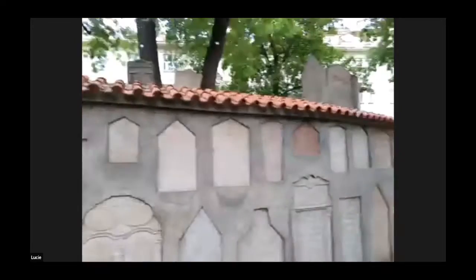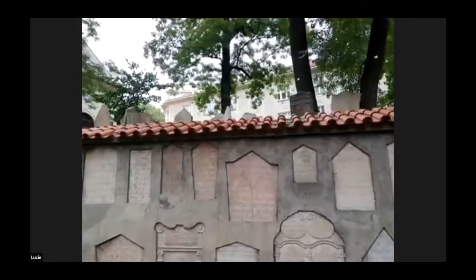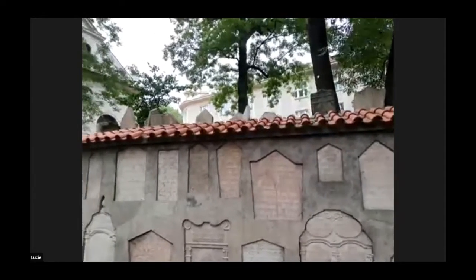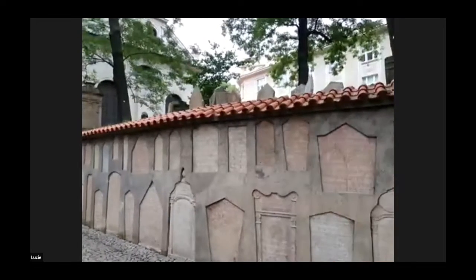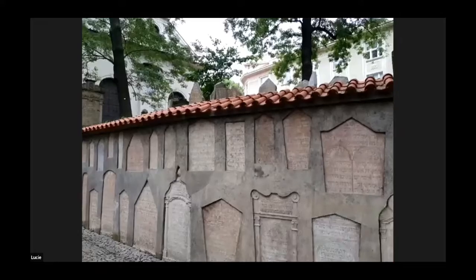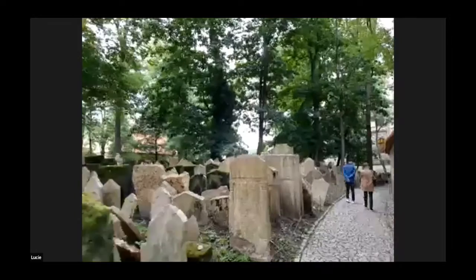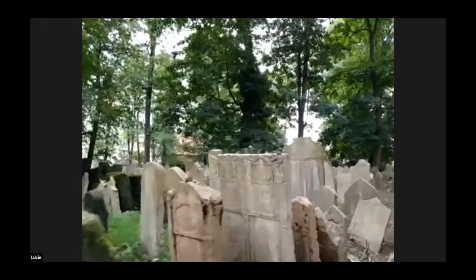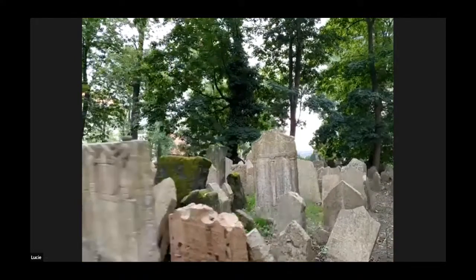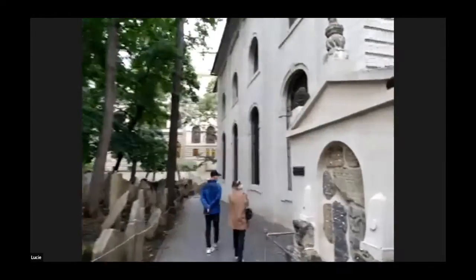The Jewish Quarter, with part of the Old Town, was modernized in the 1900s. Part of the cemetery was abolished and moved towards us. So that's why there is this wall, and some tombstones are in the wall. And that's also the time when the Jewish Museum was established, in 1906. There are some older tombstones which go back to the middle of the 14th century.